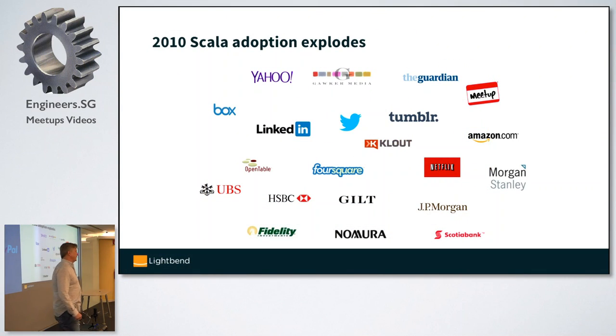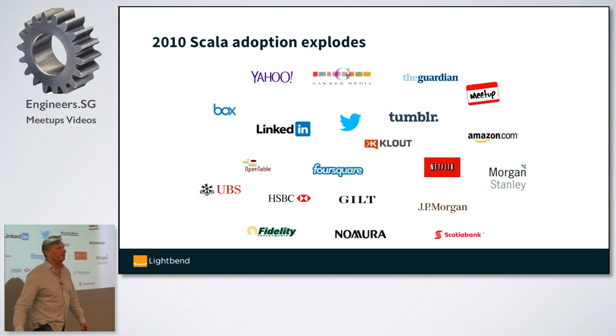Many of these companies pick up languages early in their life. Most of them chose to use Scala because they had some performance requirements and they wanted to get much more performance than they were getting out of just Java on the JVM. Again, this still predates the company. We don't exist yet.